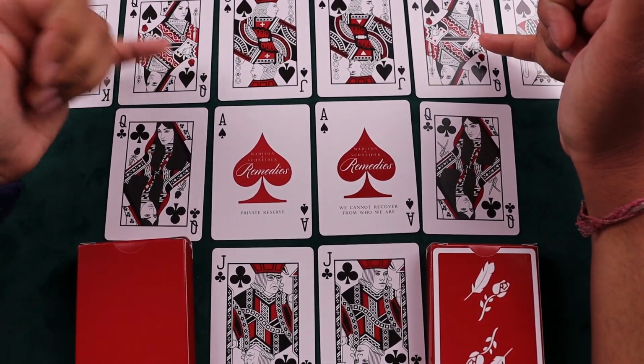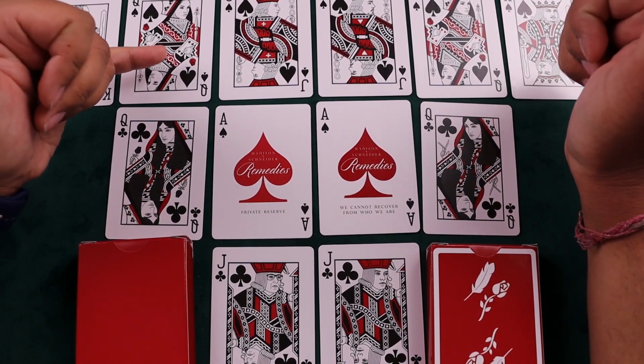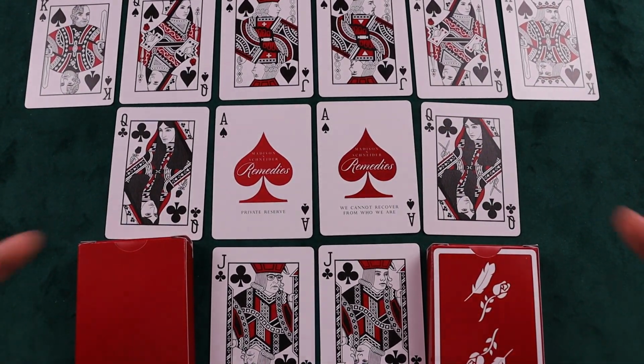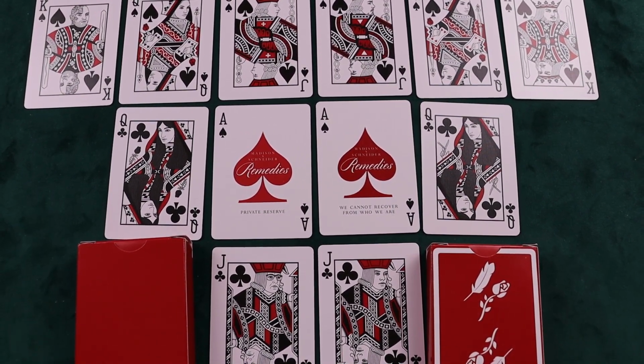So the card reveal. On the normal deck it's the 4 of Hearts, on the Private Reserve it's the 4 of Clubs. And the jacks are also different. Oh, and sorry, I forgot about these jacks as well. And the Jack of Clubs down here, also different people. So yeah, that's the differences between the two decks.